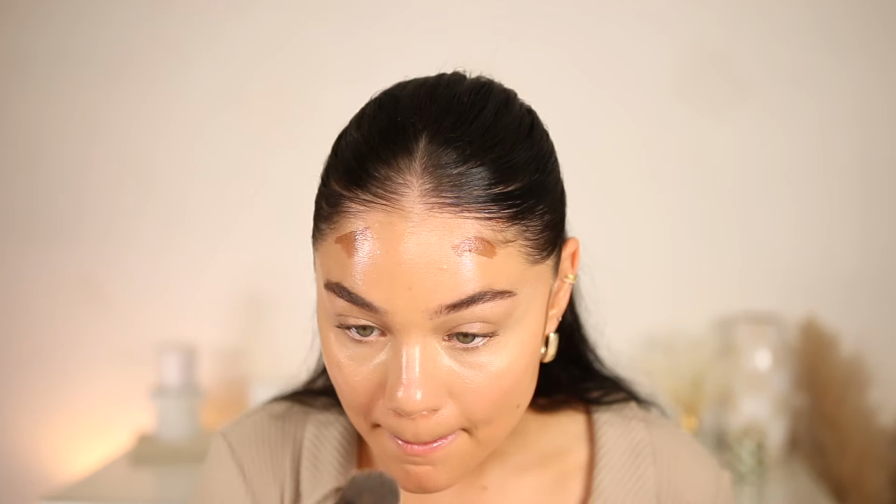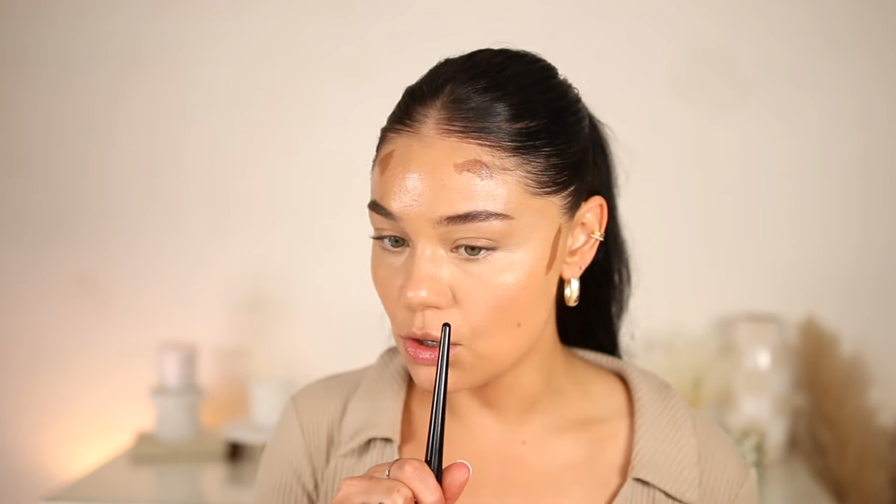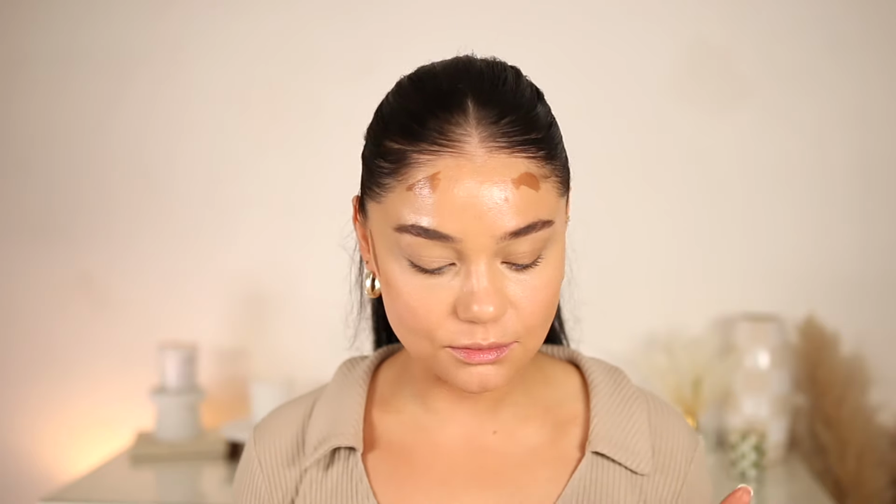I do feel like the Patrick Ta foundation is sinking into the skin really nicely. I think it's meshing in pretty well together with everything. I feel like it wiped away a little bit of product by my nose. Nothing terrible, not unbearable. I can totally manage it and fix it, but it does kind of smear it a tiny bit.